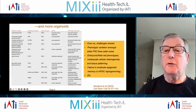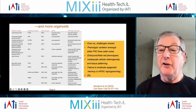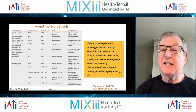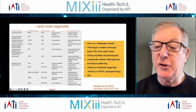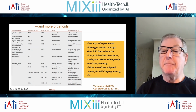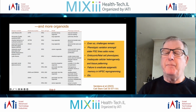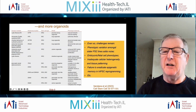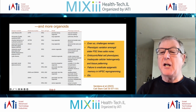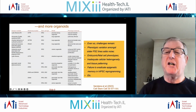Even so, challenges remain, even with organoids, because there's phenotypic variation amongst the sister PSC lines that you make from a given patient. You always want to make several lines to do the experimentation. And the cells generally made from pluripotent stem cells have embryonic or fetal cell phenotypes, not adult. So that's a limitation at the moment, which has been worked hard on.